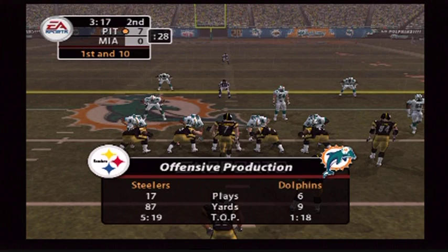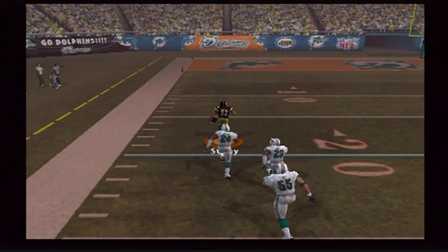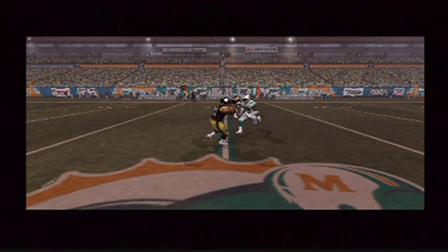Ryder, the motion man. Staley. Can't bring him down. The 40. The 30. The 20. The 10. Bruce Staley is in there for the touchdown. When you talk about a dangerous back, this is what you have to be able to do. Not only get out there and outrun the defense, but have the power to bounce off the tackle and keep going.